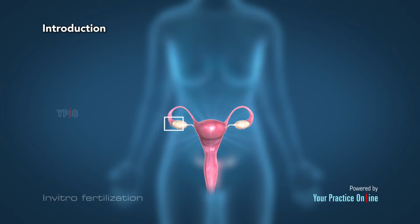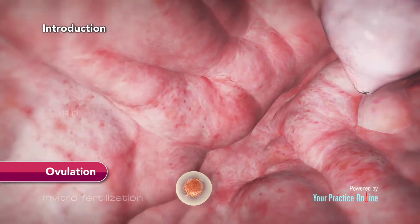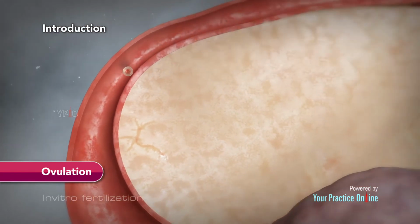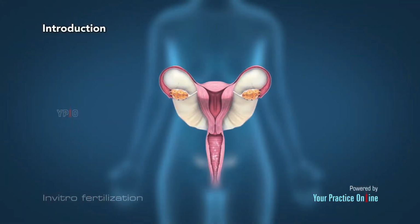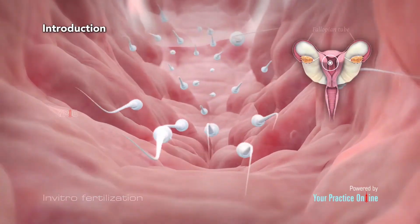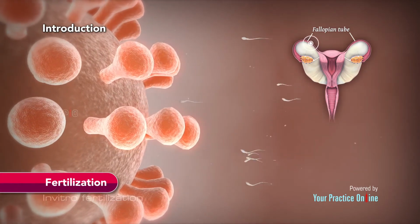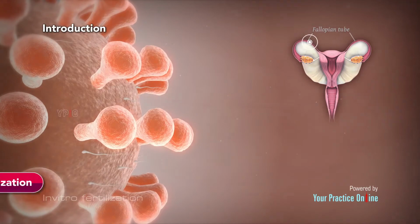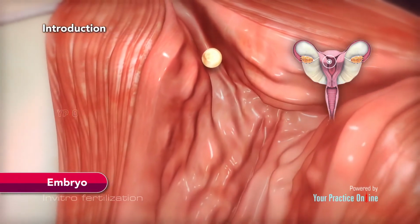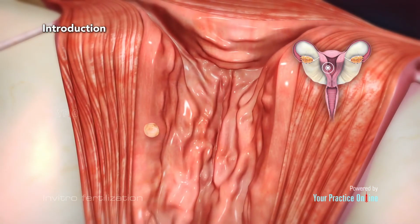Normal fertilization and implantation. Every month, a woman releases one mature egg from an ovary into a fallopian tube, a process called ovulation. Sperm released during intercourse travel up through the vaginal canal into the uterus and then into the fallopian tubes. If a sperm meets the egg in the fallopian tube, fertilization occurs to form an embryo. The embryo then travels down the fallopian tube and implants itself in the lining of the uterus or womb, where it grows and develops into a baby.